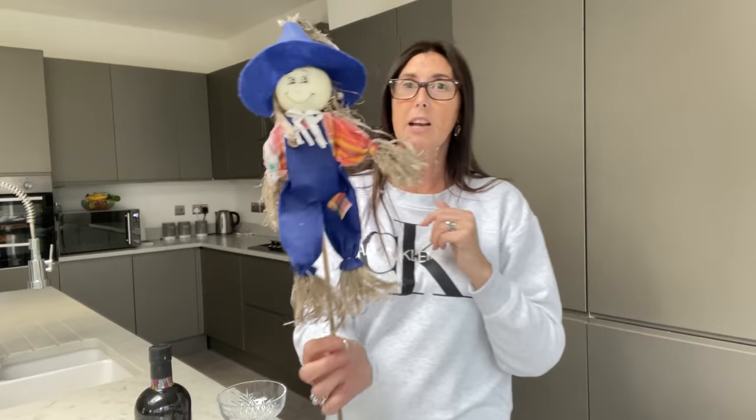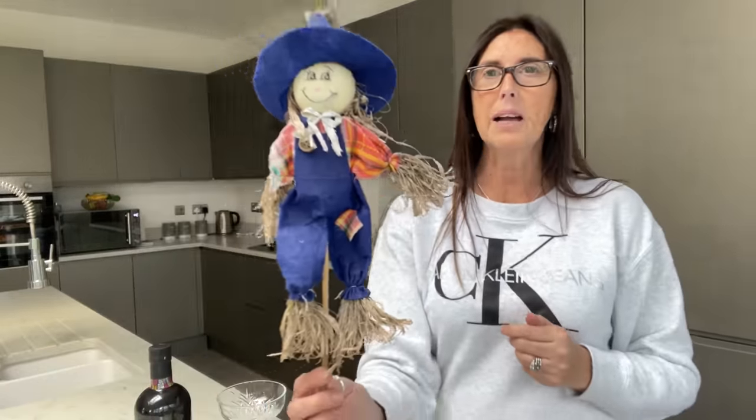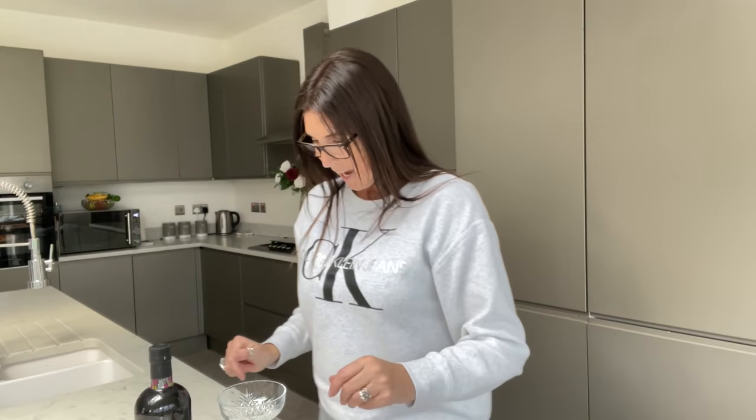Right, there you go. So, oh, that's the other scarecrow. It's been in the garden the whole time. Look at that. It hasn't even faded. The face has gone a little bit funny. But apart from that, absolutely fine. Been in the garden the whole time.